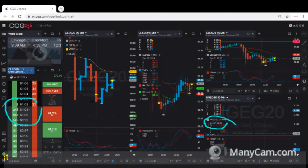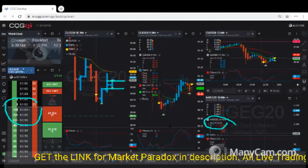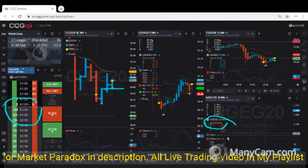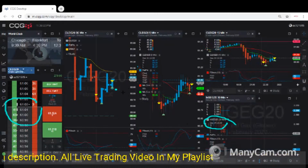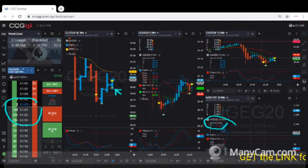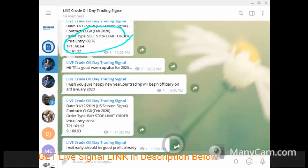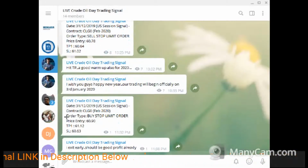So yeah, looks good. This is my entry, this is my exit. You can see this small triangle over here. This indicates my entry, and also this indicates my exit. So the target is 6112, the earlier target, based on my live signal as well. So it was a good one.